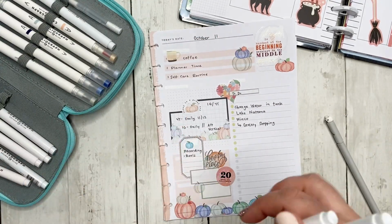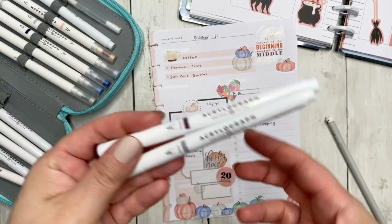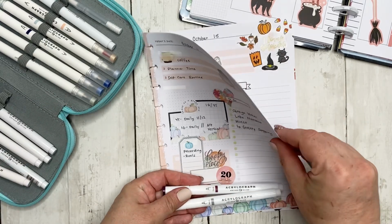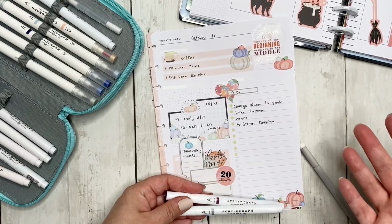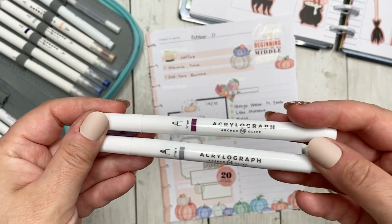One thing that I really love about them is that they don't bleed through the paper. So, you know, you hear things about how Happy Planner doesn't always use the best quality paper. I don't have problems with it, honestly. And I've never had a problem with these bleeding through the paper.